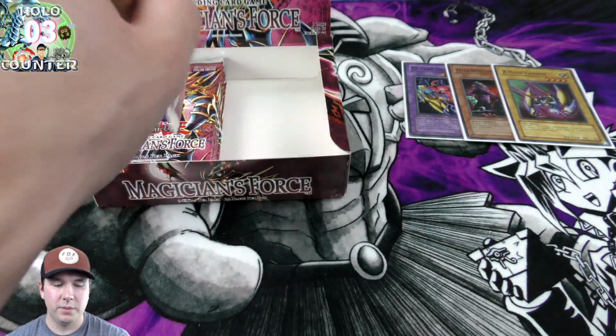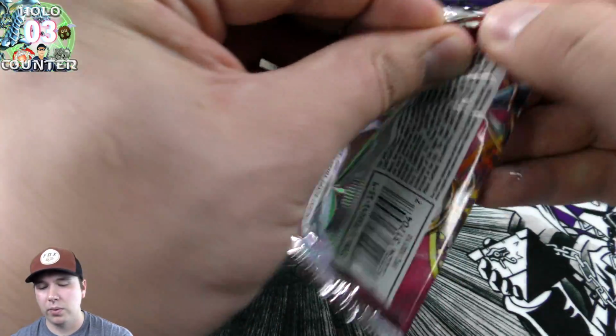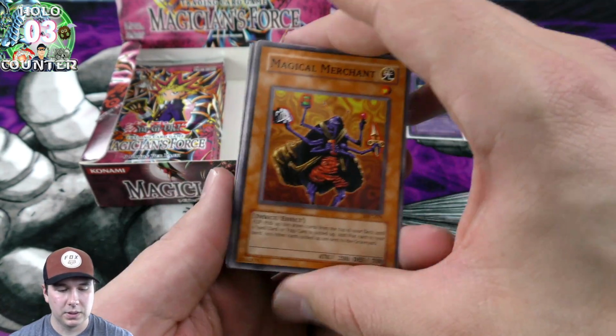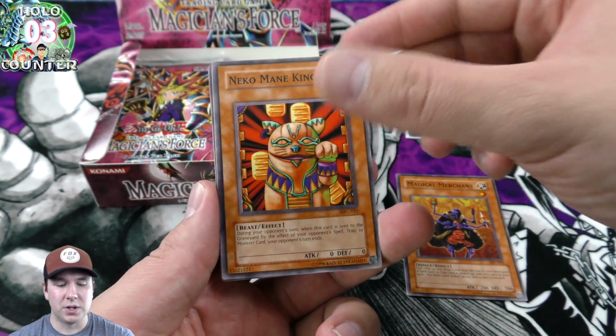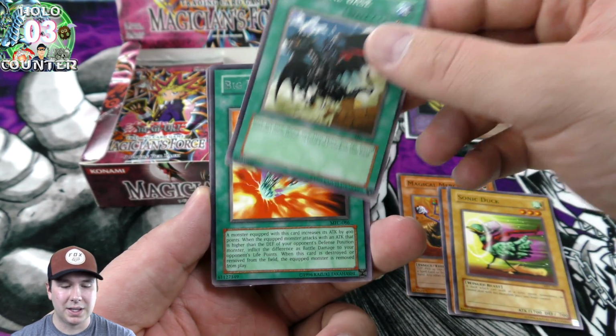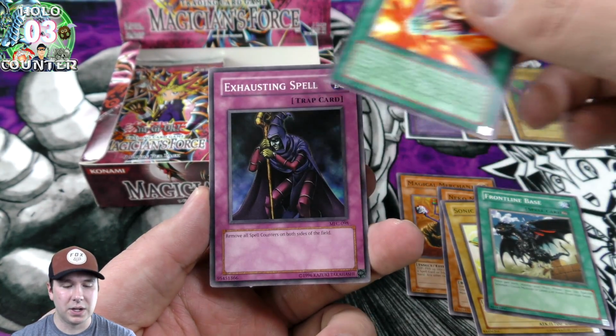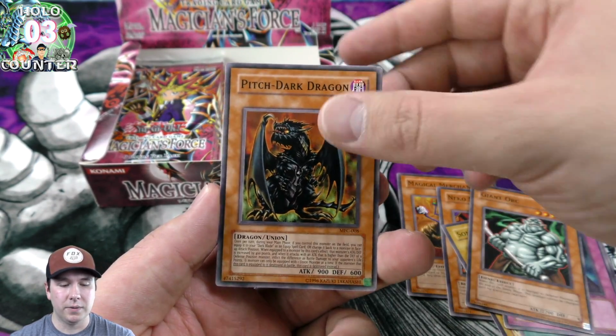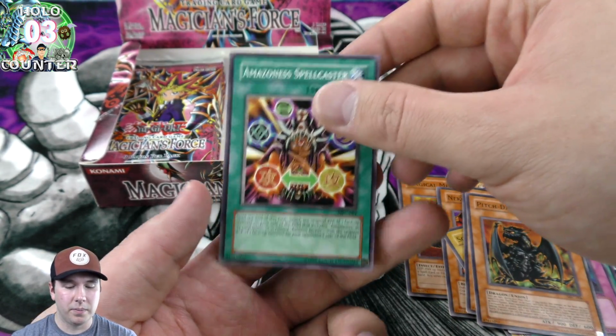We've only pulled what, 1 Wave-Motion Cannon? Definitely the short print common from this set. Pretty difficult card to get a hold of. So you accumulate counters on it, you tribute it off and burn your opponent for 1,000 for each of the counters it accumulates. You get that, I believe, on each one of your standby phases, you get 1 counter on it. So if you're able to stall for 8 turns, you tribute it off and just win the game.